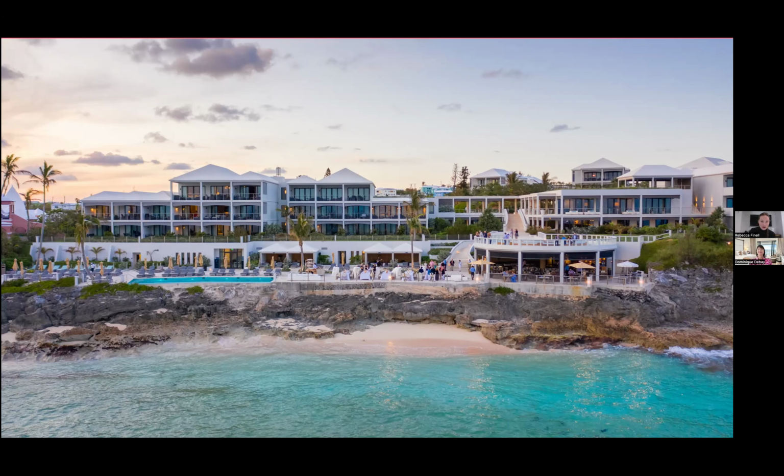And then throughout, you can see our full pool deck. We have 2 pools, one adult pool, and then off to the side, our children's pool. And then just down a few steps towards that pink building is our full sandy beach. So what you can see here, the sand here, that's not our beach. It's off to the side where we have a full sandy beach with towels and chairs and umbrellas and food and beverage served on the beach as well.